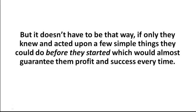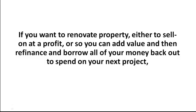But it doesn't have to be that way. If only they knew and acted upon a few simple things they could do before they started, which would almost guarantee them profit and success every time.